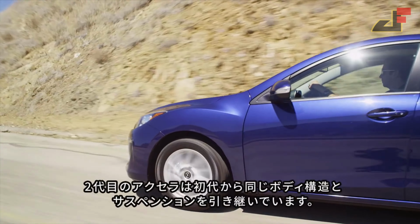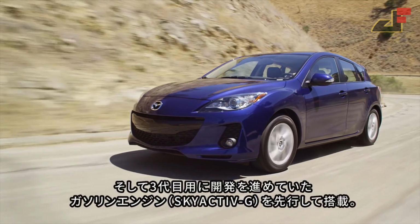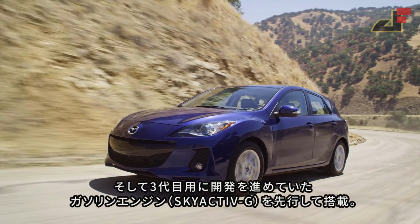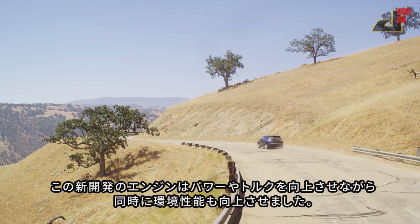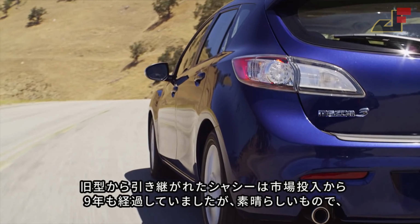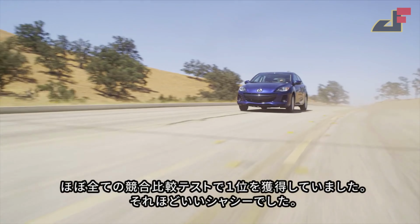So the Mark II Mazda 3 carried over the body structure and the suspension from the Mark I, but we pulled ahead the Sky Extra G engine that we were designing for the Mark III Mazda 3. And that engine got us more power, more torque, and dramatically better fuel economy. And since the old Mazda 3 chassis was still so good, even 8-9 years into the production of the Mazda 3, it was still winning almost every comparison test it was in.